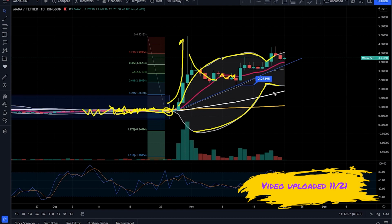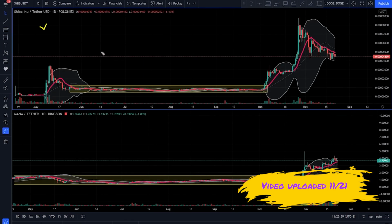The formation of this is very similar to Shiba Inu when it was forming for what I call the second wave run up in price. So let's take a look at Mana versus Shiba Inu. The top chart is Shiba Inu. And if we look at this chart, Shiba very much traded sideways from the middle of May all the way until the beginning of October. It went through this long consolidation process. Very low activity. The Bollinger Band contracted really well.